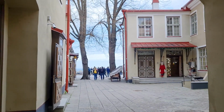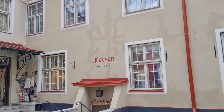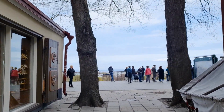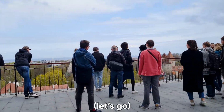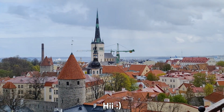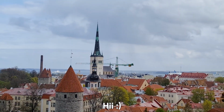Wow, we are heading to the best view of Tallinn, Estonia right now. This is just near the Fersen Kovik Bar. When you walk inside, you will see the whole sea until Finland. We're gonna go there soon, so at the moment I'm not gonna talk about it, but if you see anything interesting over there, simply point it out to me and I will cover everything for you, okay?